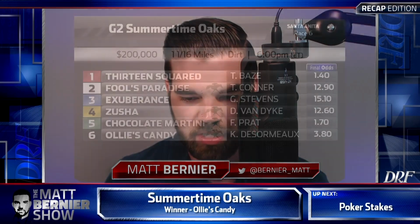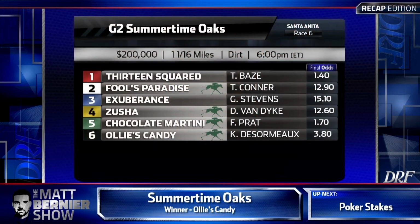3-year-old fillies going a mile and a sixteenth in the Summertime Oaks, a Grade 2 event. Let's take a look at the field. Six of them were signed on in here. This was an interesting spot because it didn't seem like there was a real boss in this group of six fillies. You had 13 Squared for Baffert, one of the Southern California hometown heroes, and she's a nice filly, but she is no superstar.